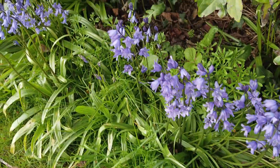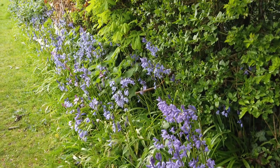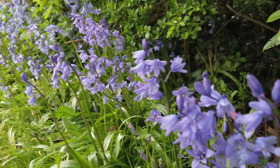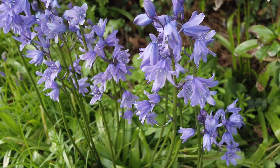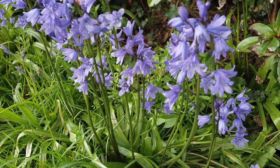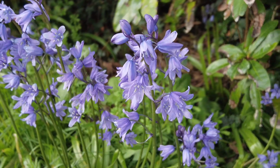There are lots of bluebells over here as well. Look, beautiful. They're so delicate. And the color is absolutely gorgeous.